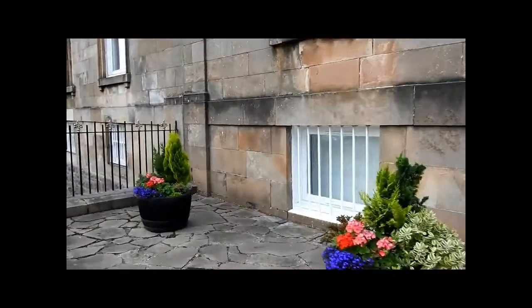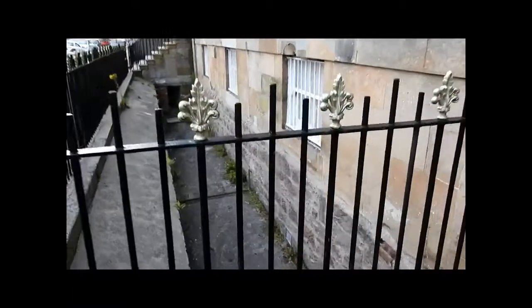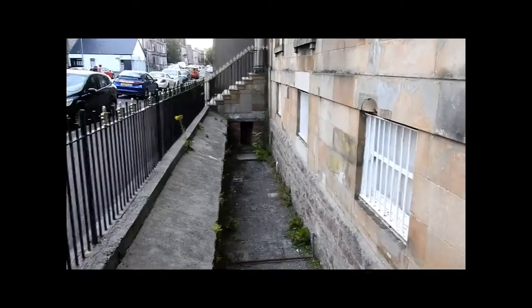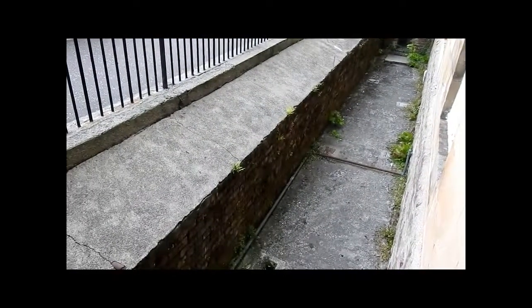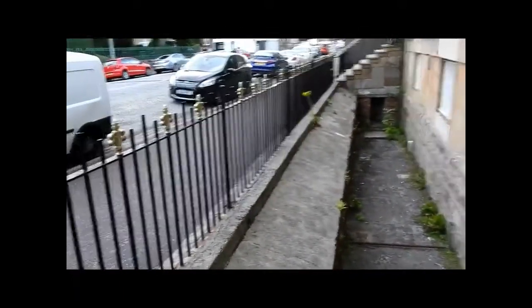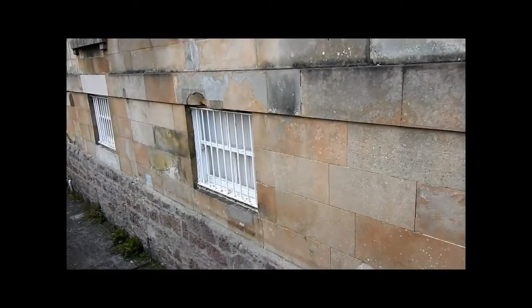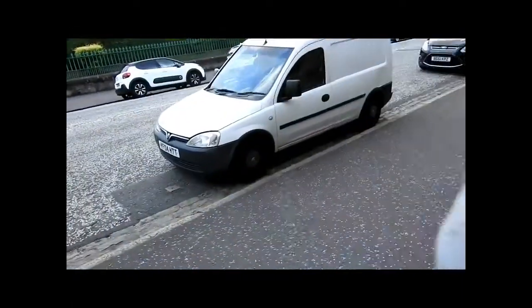You see a wee example here of the building next door to it. There's your classic moat, lower than the road by about 6 feet, at least 6 feet I would reckon, being an ex-grave digger. So there you go, don't know about that, something to ponder.